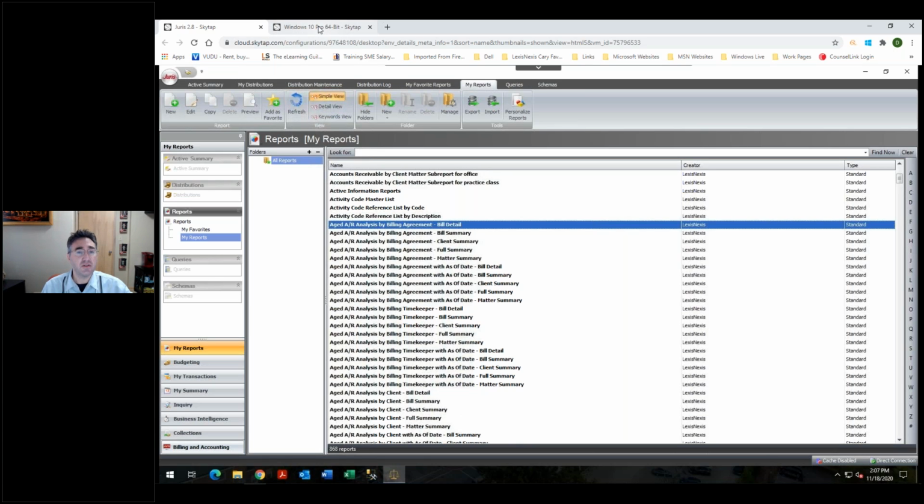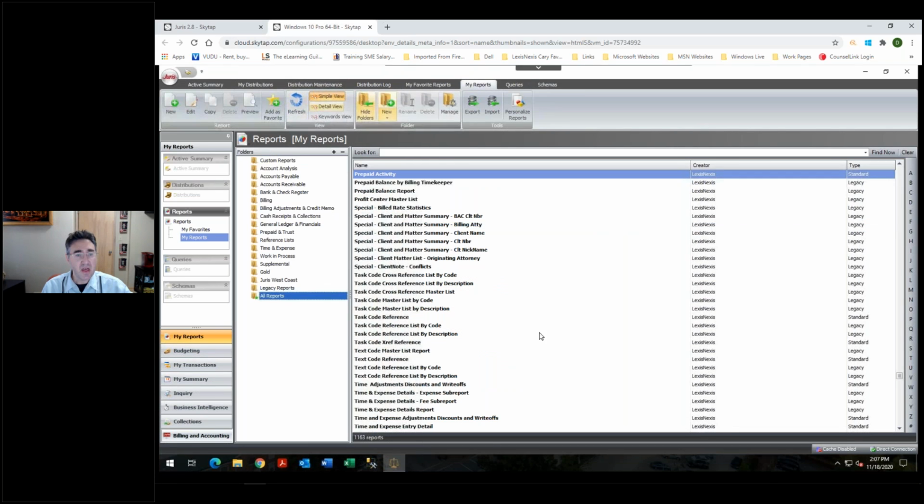So in Juris 3.0, with Juris Suite 3.0, I'll move over to that. This is how the reports now look. You now have this extra section that'll categorize all the reports and all the new reports that we've built. You will have a folder that has all the reports, both the legacy reports that were in the earlier versions of Juris Suite, and also the new reports specifically for Juris 3.0. So you can find them all in this folder.